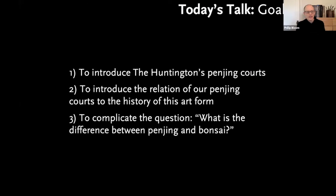But my goals today really aren't just to give you a survey of the history of this art. What I'd like to do first is introduce the Huntington's penjing courts.